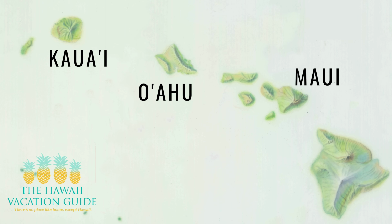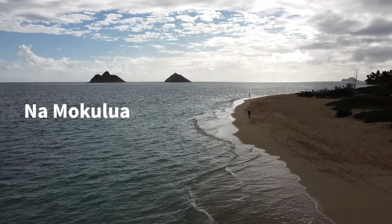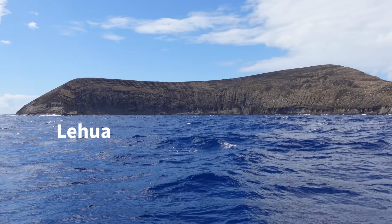We are focusing on the 4 main Hawaiian islands. We're talking about Kauai, Oahu, Maui, and the Big Island in this video. There are 137 islands in the Hawaiian archipelago, but you can still jump around when you get here to other islands. We include some of those jumps that you can do to the smaller islands.